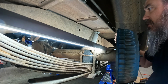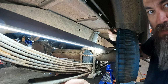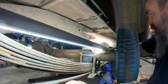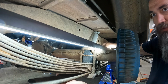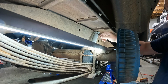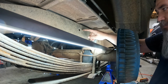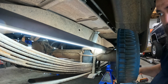So now we got that done. A couple things you've got to remember on the passenger side, especially on C10s, is where your brake lines run. There's a bracket right here, and I believe there's one way up here. They're just little bolts that hold down a bracket for the brake line. You just have to pull these little bolts out. I can't remember what size they are, I think 7/16, maybe 1/2 inch. Pull those little bolts out, that pulls that little bracket off, and then you can swing the hard brake lines out of the way.